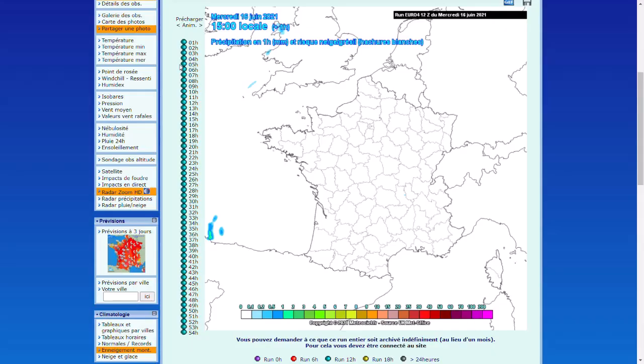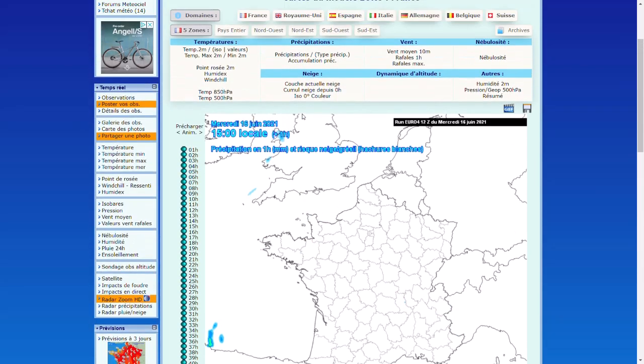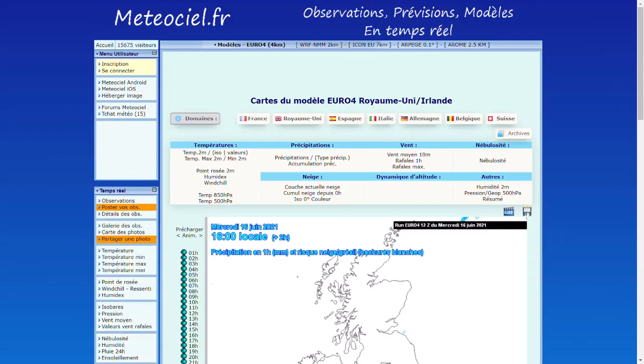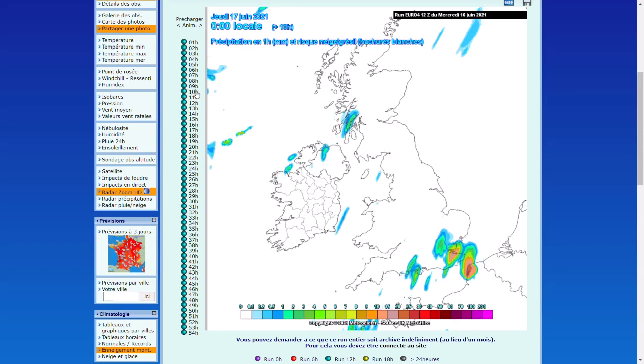If we now have a look at the Euro 4 run, if we do go to the UK map, this is the 3 o'clock, this is the midday run. So if we do run through, it's forecasting these storms pretty well, a bit further eastwards on these storms. It does look like these intense thunderstorms are going to be coming a bit further inland, and the rain is generally more widespread. So perhaps a little bit underdone there on the Euro 4.